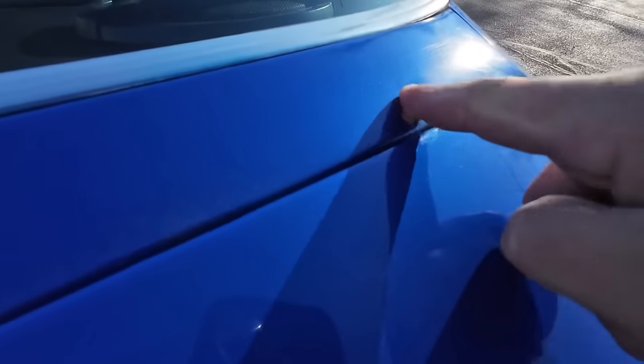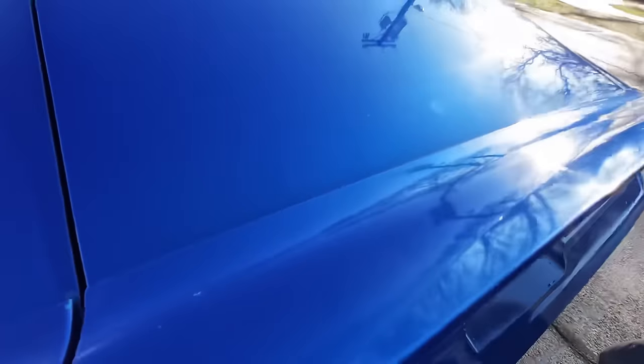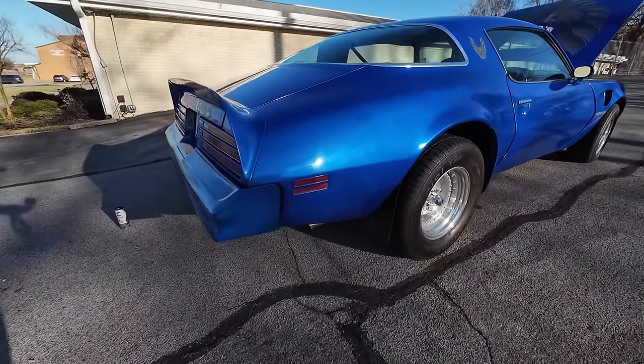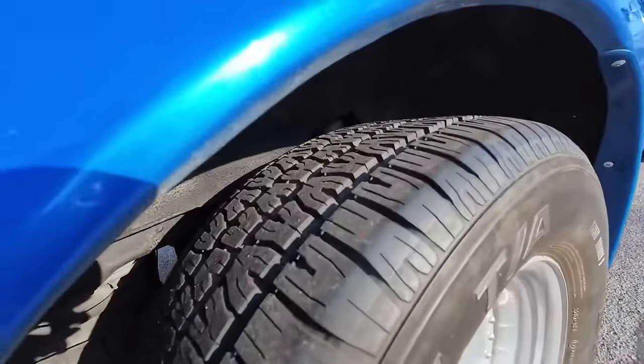Well, it's like overspray in there, in this edge too. Little bubbles here. Bubbles on the top here as well. Of course, we're making our way there. Let's come down this side. Spots at the bottom there. Wheels look pretty good. Little bubbles.